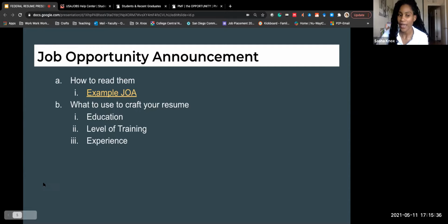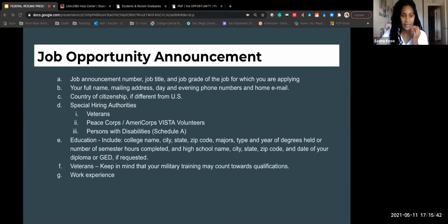Once you have mastered what you need from the JOA, here's some additional information that you want to emphasize. So when you're studying the JOA and you emphasize the important parts of your work, when you're writing your federal resume, be sure to include all relevant experience. It is common for federal resumes to be longer than average, so do not cut out important details to try and fit your resume to 1 to 2 pages.